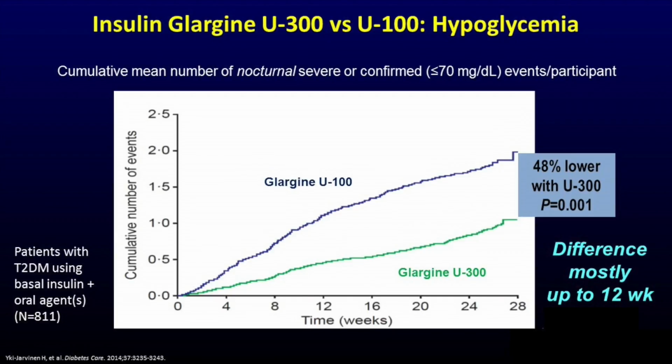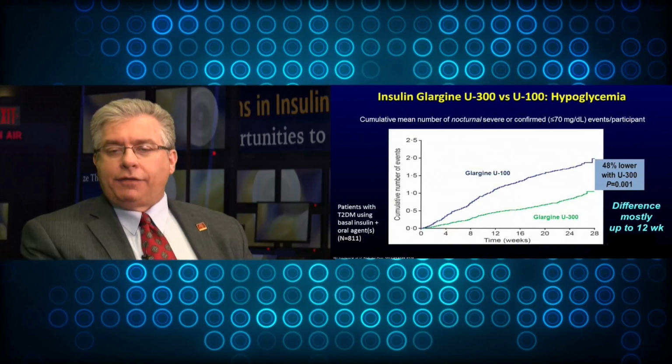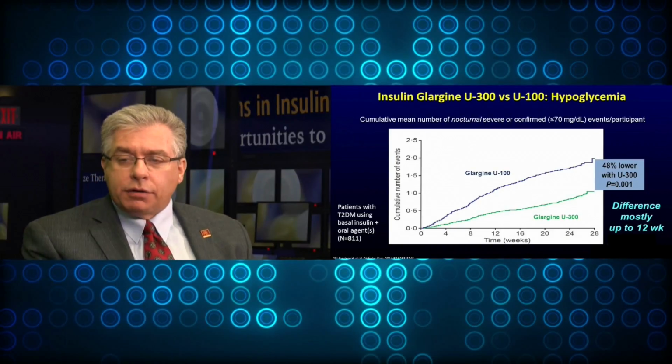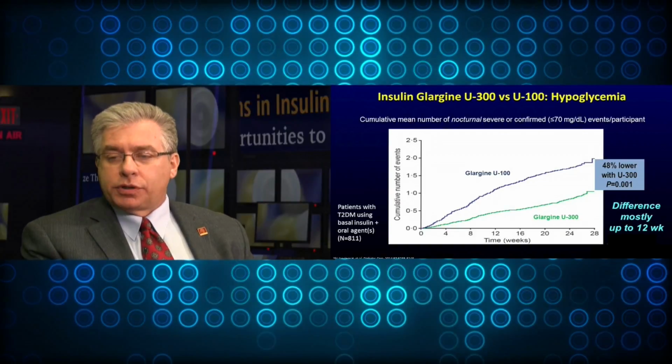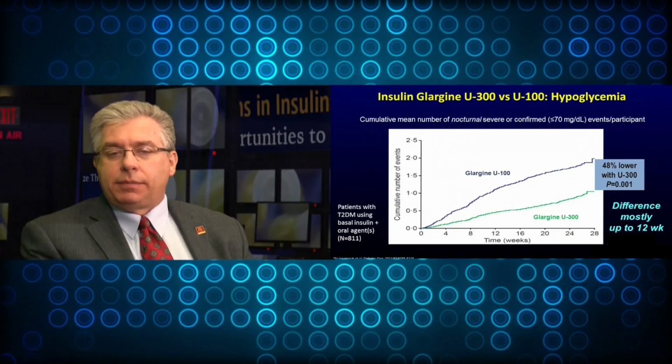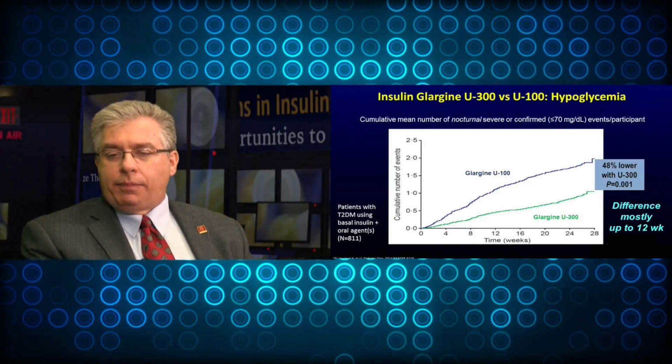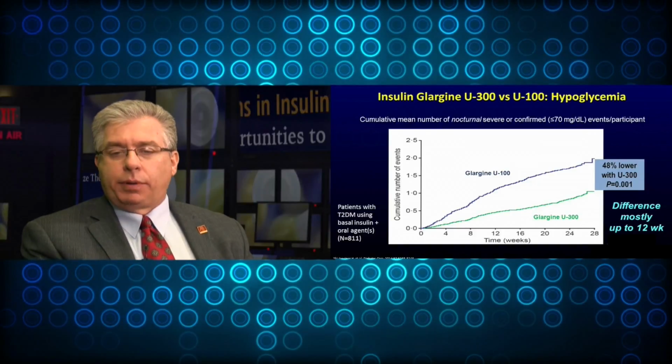So that's something again to think about in clinical practice when you're taking care of patients with diabetes, to think about maybe up titrating the dosage in patients who are on U300 as compared to U100. Also, the major issue though is the issue of hypoglycemia. In the studies between glargine U100 and glargine U300, there was a significant 48% lower incidence of hypoglycemia, as defined by a glucose less than 70 milligrams per deciliter, in the patients who were on U300 as compared to U100.